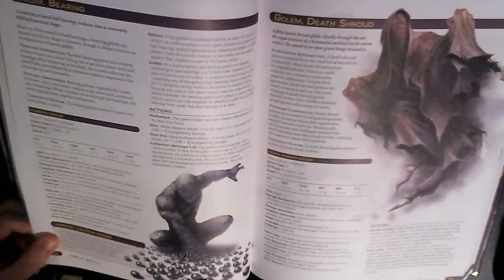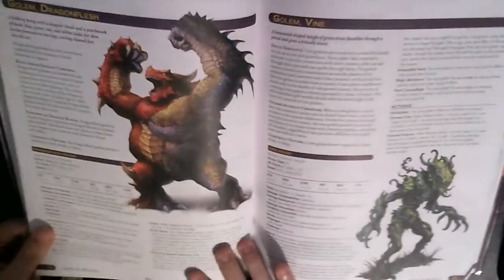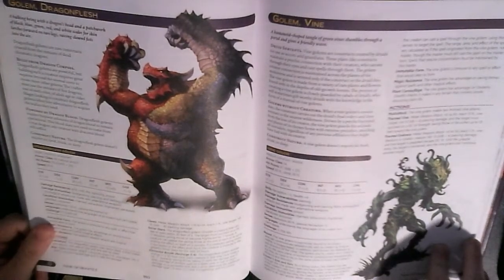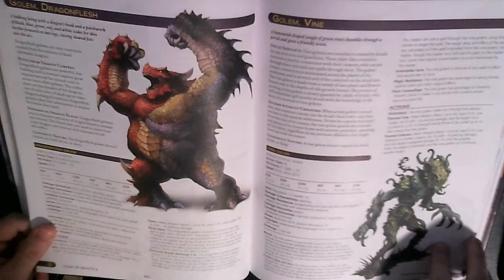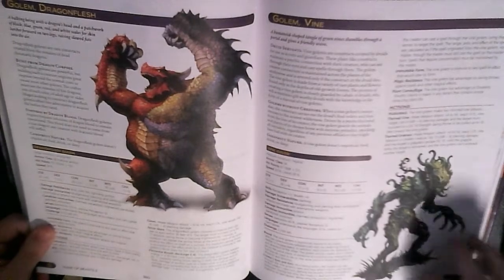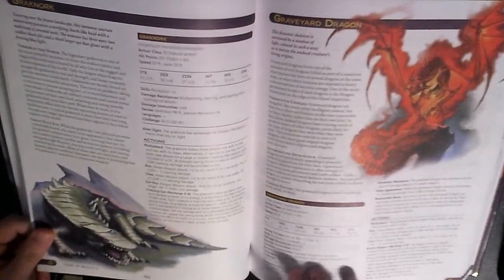What are the other things I needed? Come on. But I love the idea of a golem bearing and a death shroud golem. And a caltrop golem might be even cooler. I like to see players go, wait, I can get caltrops for free? Now I got the Dragonflesh Golem, which looks amazing. It's like, I wanted to take dragon parts and make a golem out of them so I can be protected. And I like the idea of that. We got this vine golem. So amazing. Just the diversity in this book.